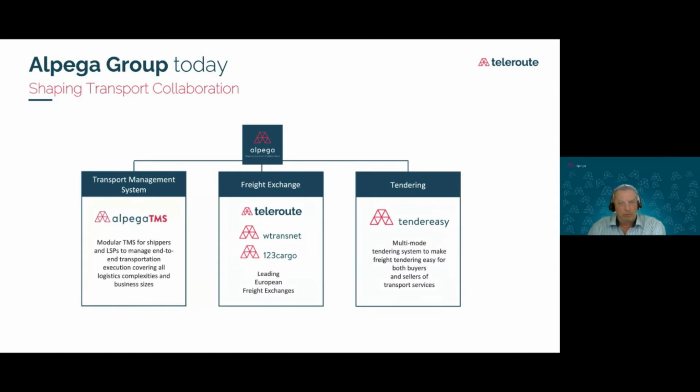To give you an idea there, they have customers like Unilever, BMW, and Siemens, for example. If I switch to the right-hand side, to the tendering procedure, the company Tender Easy, they are also really in the vertical collaboration, in the vertical supply chain, making tendering easy for both the buyers and the sellers of transport services. They follow a very simple 6-step process to identify the needs of you as a company, and also for the carriers, so that they can respond to that need. They have customers like Puma, Nordic Paper, and Pernod Ricard.